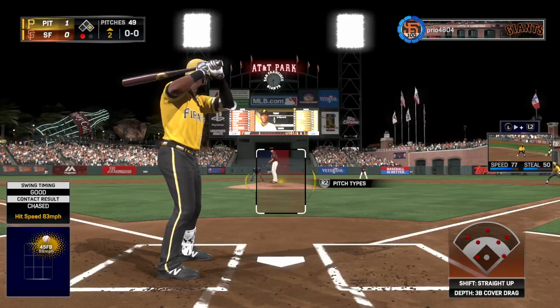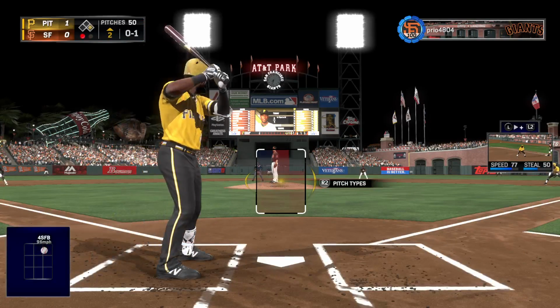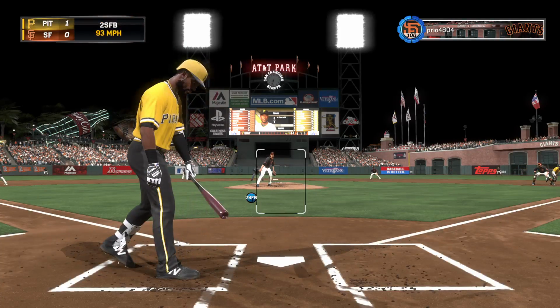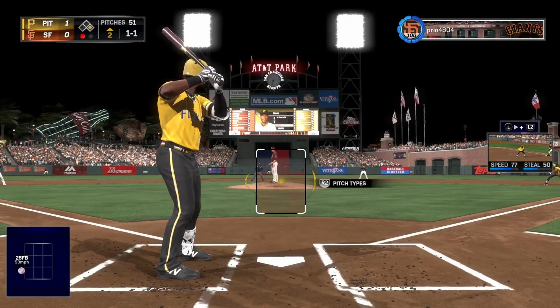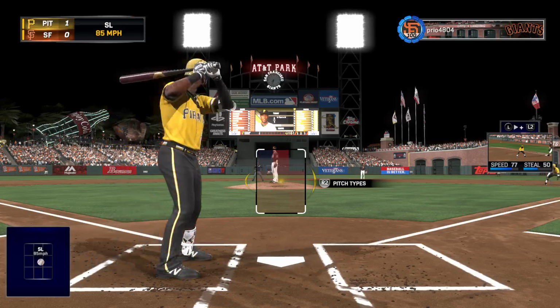Center fielder number 6, here's Starling Marte. 0 for 1 here in the early going. Called a strike on the outer half. 0-1. Here's the pitch. There's a fastball that just misses. Ball one. Even at a ball and a strike. Here's the pitch. Slider right over the middle, taken for a strike.